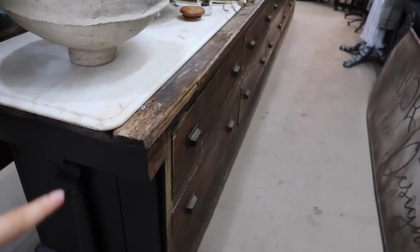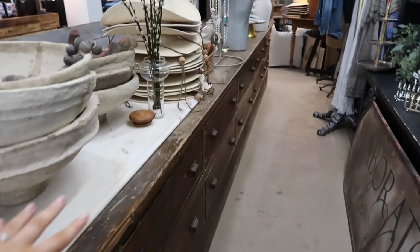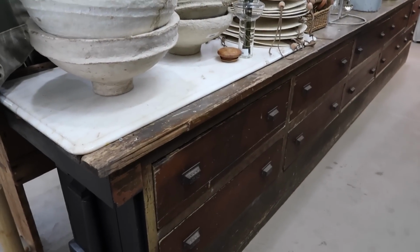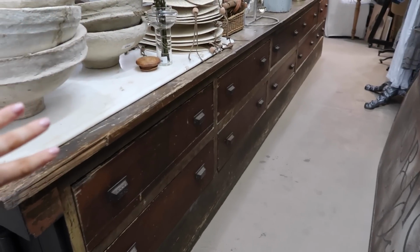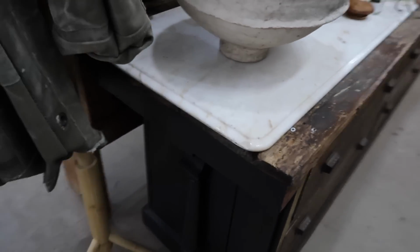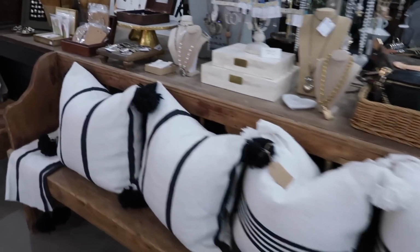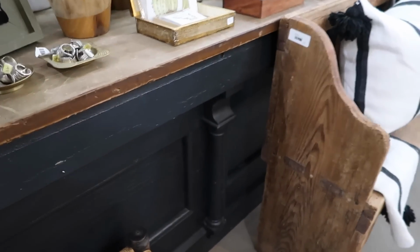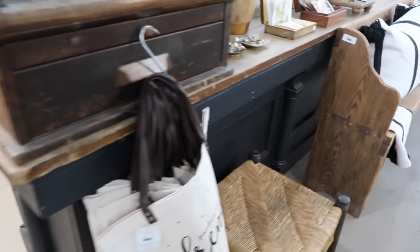This piece here that she has, okay, so the bar is here, all the barware, but this long piece right here is absolutely incredible. It looks like something from a general store. It has all of these drawers on the back. I love this marble pastry slab on the top as well. And in the front, let me show you over here. You can see it's in this gorgeous black paint, and you have the wood on top with all of this detail that I think repeats all the way down.